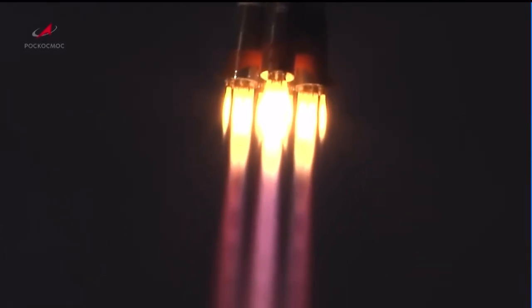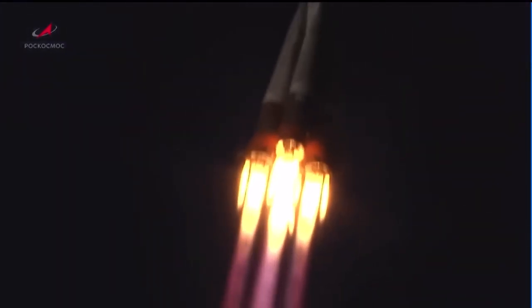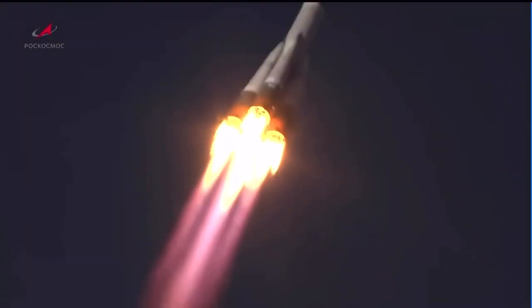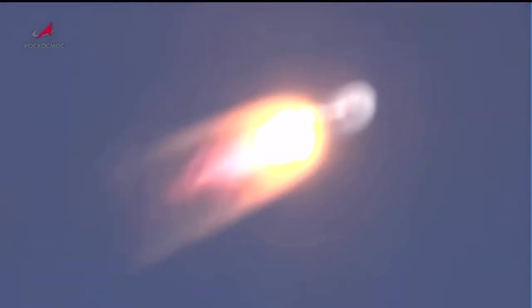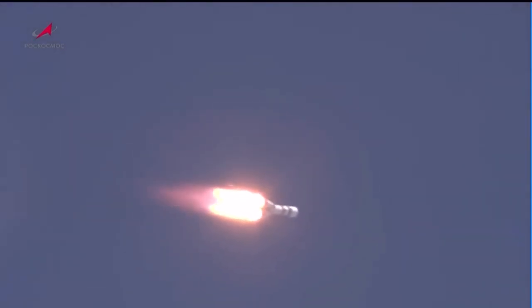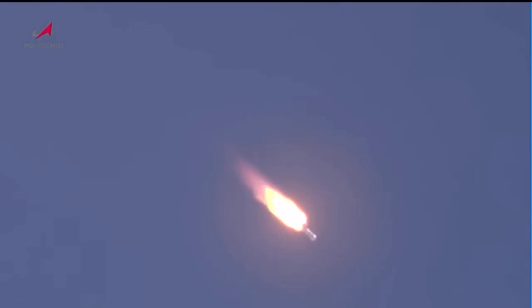Engines on the first stage are operating as expected. Booster systems are also operating as expected. The structural parameters of the vehicle are normal. The vehicle continues to be stable, and we are about a minute away from first stage shutdown and separation. Roll, pitch, and yaw of the vehicle are normal. We are a minute and 20 seconds into the flight, and everything is proceeding as expected.